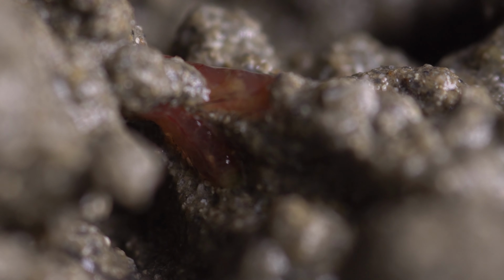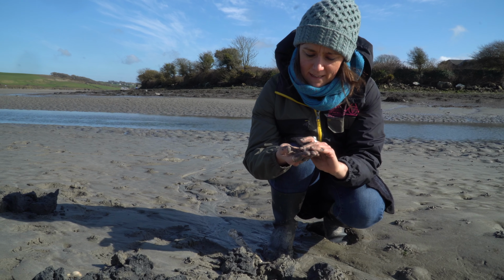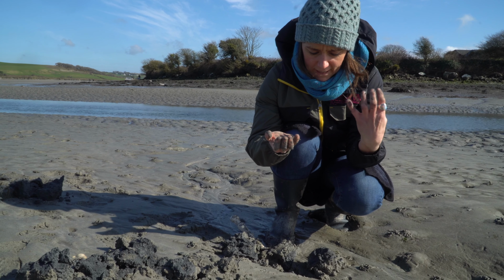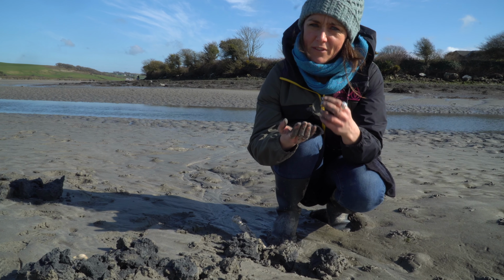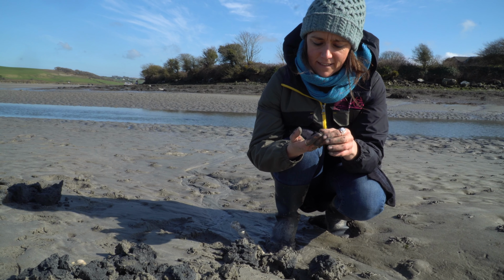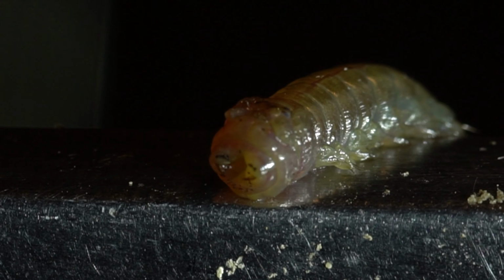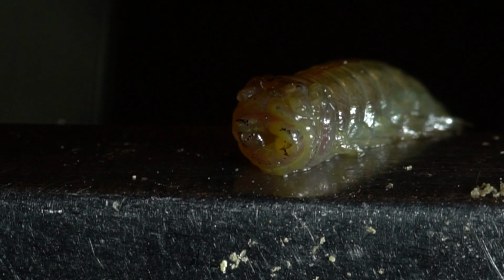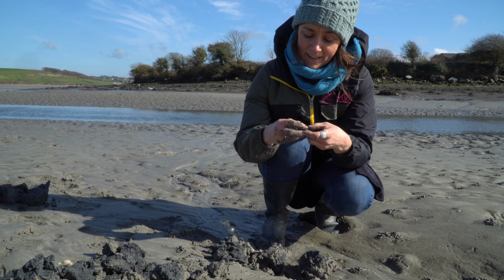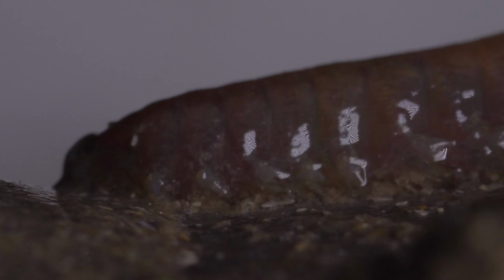And ragworms are omnivores, so they kind of eat just about anything. They'll even kind of feed through the sand, and they'll eat any dead material or plankton that's in the sand. And then they also have these pincers in their mouths, so they can actually eat other live animals as well. So small little animals that they prey on.